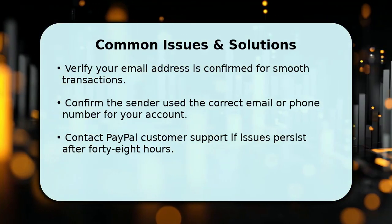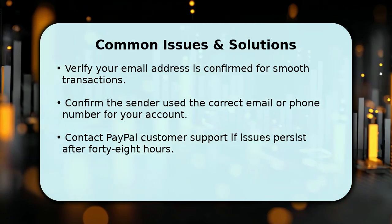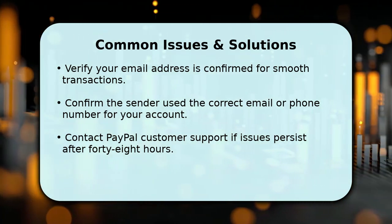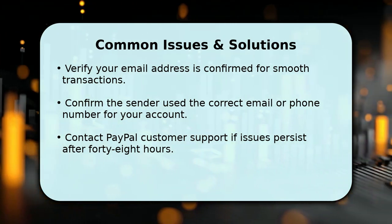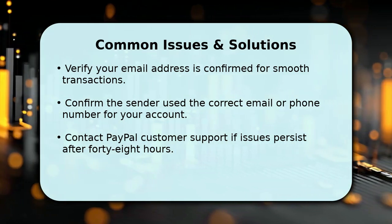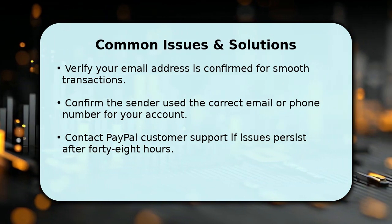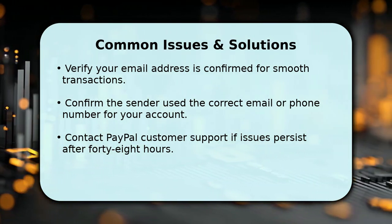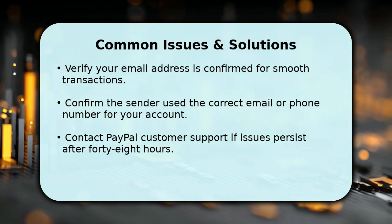If you are having trouble accepting a payment, first ensure your email address is verified. This is a common requirement for receiving funds without delays. Also, double-check with the sender that they use the exact email or phone number associated with your PayPal account. Sometimes, a simple typo can cause a payment to be held. If the funds remain unaccepted after 2 days, contacting PayPal directly is your next best step.